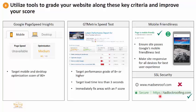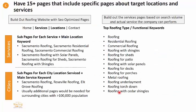Some people say it also affects the rankings. At least for now, it says it's not secure in Google Chrome, and you don't really want that, so it's something that could be installed. Okay, and then look at the 15 plus pages that we talked about, right?